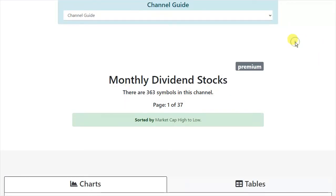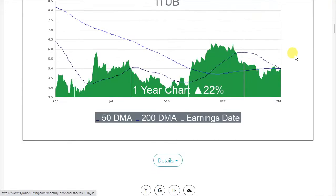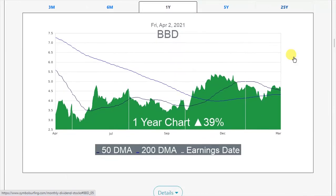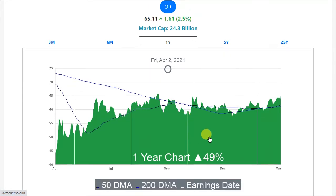So on Symbol Surfing, I was on earlier this morning, and I pulled up the monthly dividend stocks channel. It's a premium channel, and there's 363 symbols in this channel. All I'm doing is scrolling down and looking at the 1-year charts. It takes just a few minutes a day. And once I got to Realty Income, based on my basic chart analysis, this chart jumped off the screen to me, and that's what I want to get into.